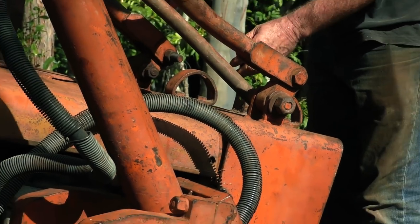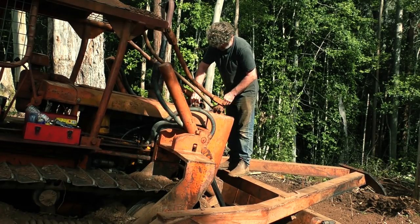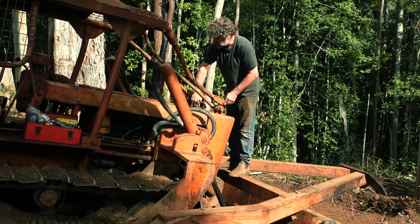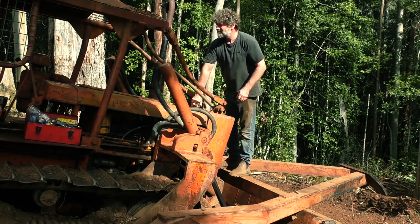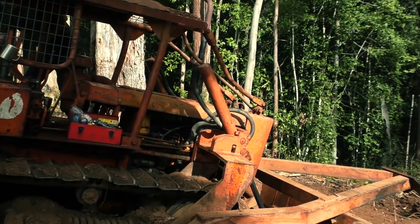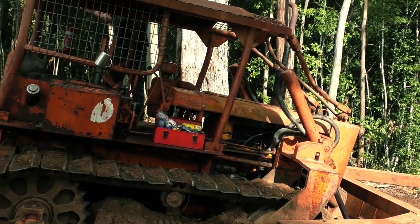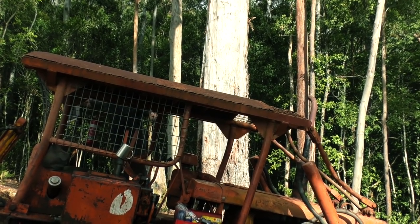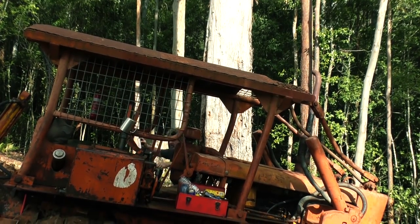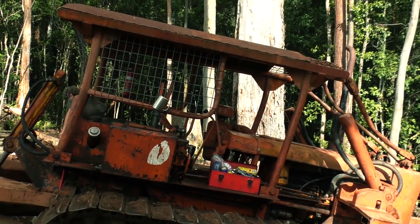Radiator's holding water again, Charlie. Yep. It's good not having to fill it up every time you start it. Mm-hmm. Take the battery charger off. Solar panel for a trickle charge. Works pretty well.